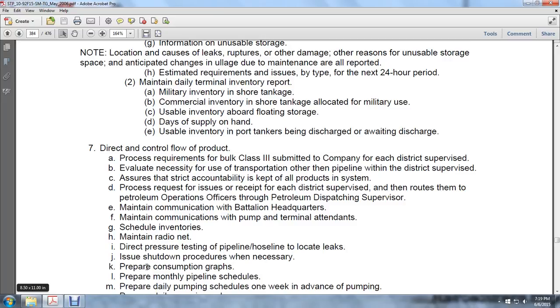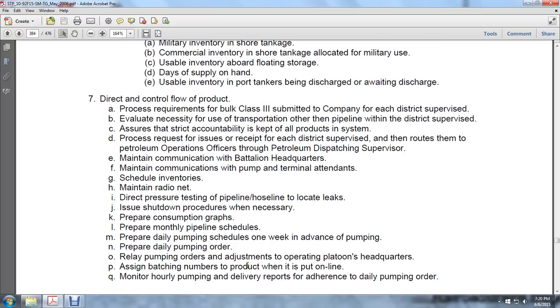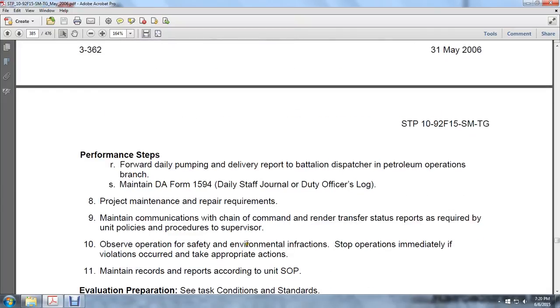Perform consumption graphs. Prepare monthly pipeline schedules. Prepare daily pumping schedules once a week in advance of the pumping. Prepare daily pumping order. Relay the pumping order adjustment to the operating platoon's headquarters. Assign the batching number to the product when it's put on the line. Monitor hourly pumping delivery. Ensure reports adhere to the daily pumping order. Forward daily pumping delivery report, battalion dispatch and petroleum operations branch.